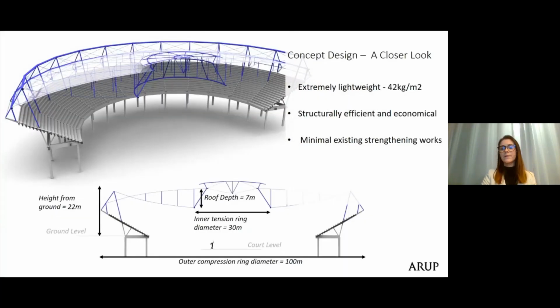Let's take a quick look at the structural solution. We utilized the circular form of the original building and designed a self-resolving tensile cable net roof to replace the existing canopy roof. The extremely lightweight structure minimized strengthening of the bowl and omitted the need for any foundation strengthening.